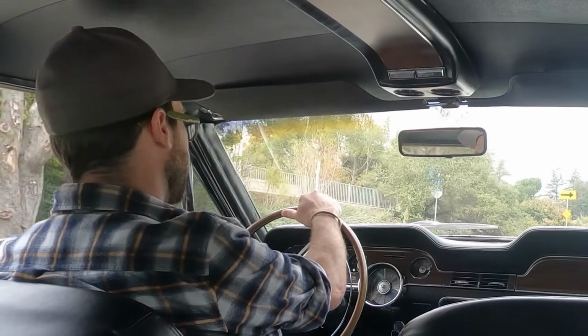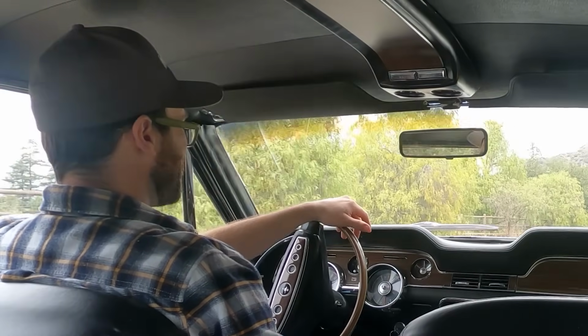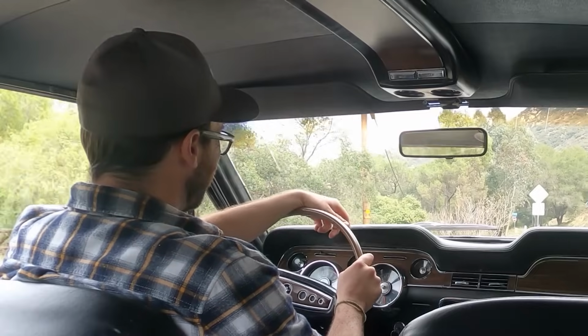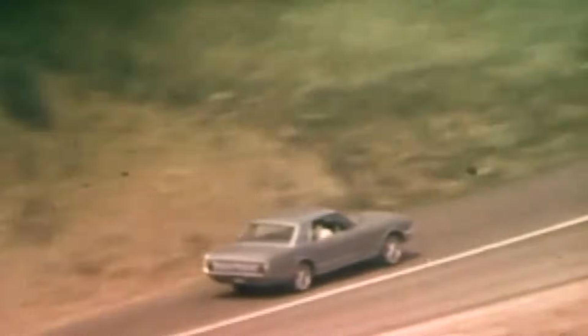It's the type of car that makes me want to put on a pair of crushingly tight jeans, some leather boots, a white Hanes t-shirt with a pack of cigarettes rolled up in the sleeve, and a bunch of pomade in my hair. It's the distillation of a time period and a place. Driving this car is like driving SoCal in the 1960s.